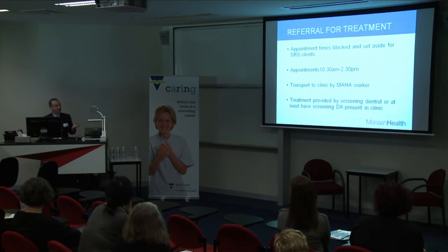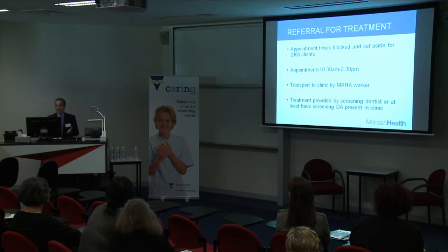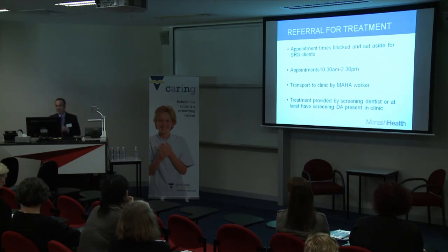So the majority of them that needed treatment, this is where the MAHA worker came into play again. She would make all the appointments, she would provide the transport to and from the clinic, she would support them at the clinic, in the waiting room, and after taking them back to the facility, she would also go through all the post-operative instructions that I had given them, just to reinforce what happened in the clinic once they're back in the facility.